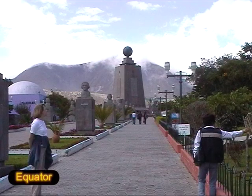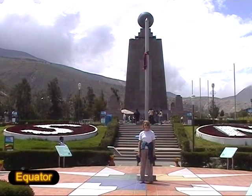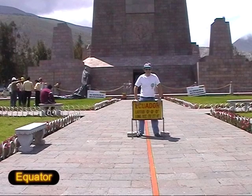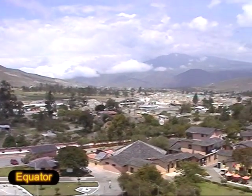Equatorial centre of the world. Heidi, with one foot in the southern hemisphere and one foot in the northern hemisphere. A view from the equator.